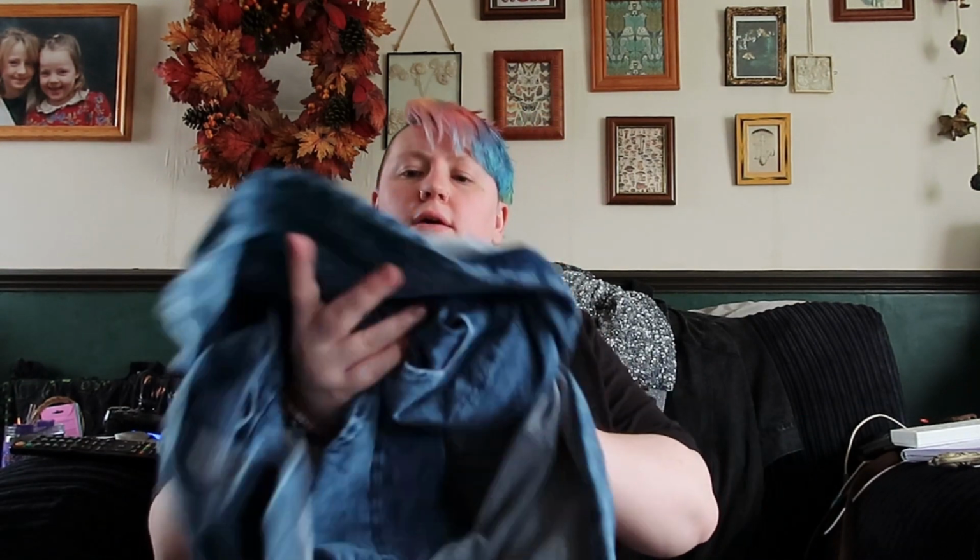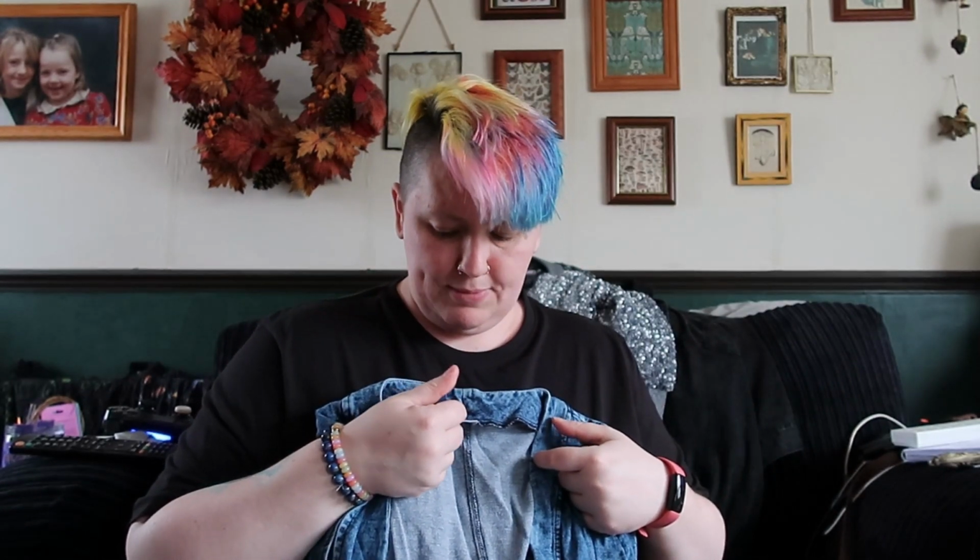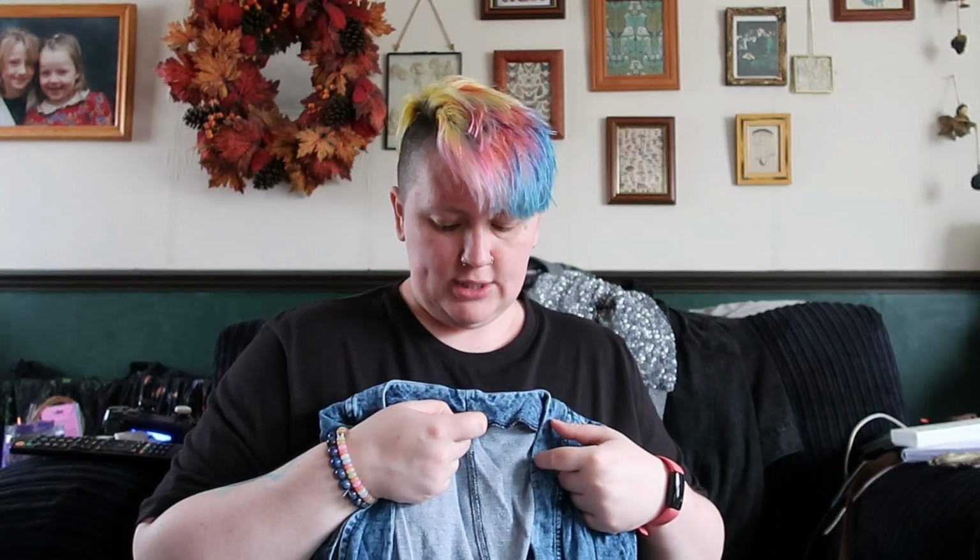You can't tell from my t-shirts. I like stupid humour t-shirts if they have words on. God, what way up is this? There we go. This was from the car boot. This was £3. It's a vintage brand called Drum, but it has the most amazing little clasp.